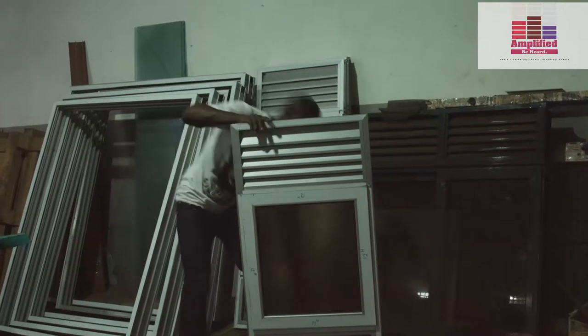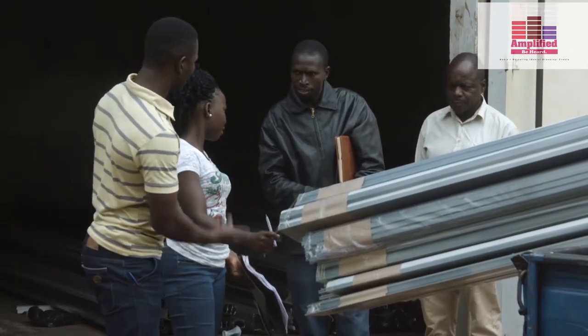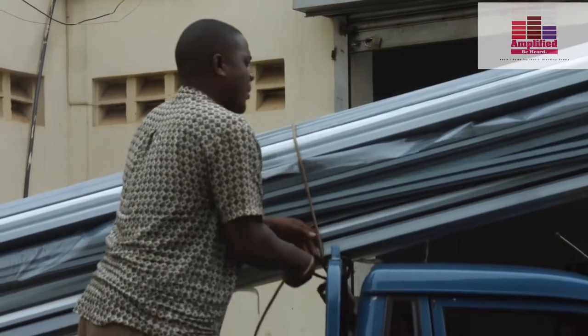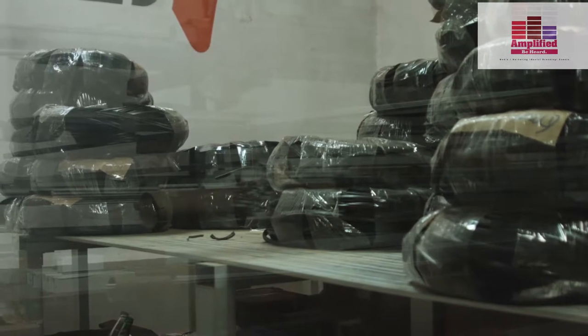Glass and rubber are fixed and locks are drilled to form complete customized products for the clients, which are then transported to the client's premises by company vans. The rubber used is imported but molded into the required client specifications for their products.